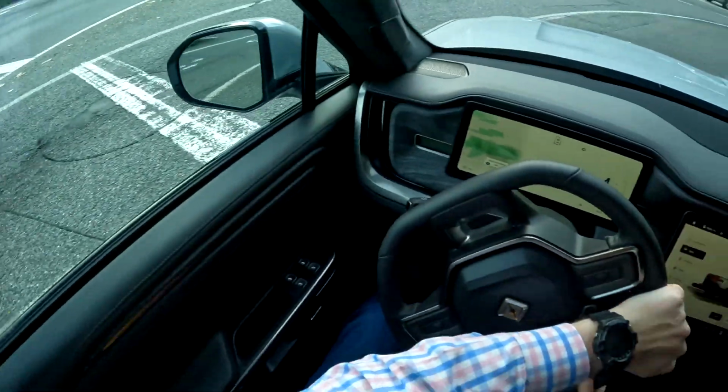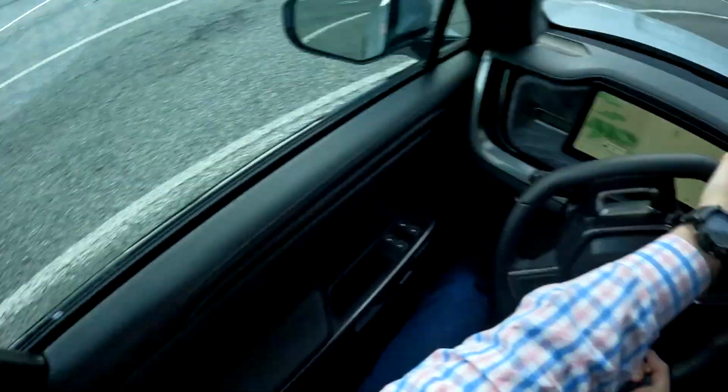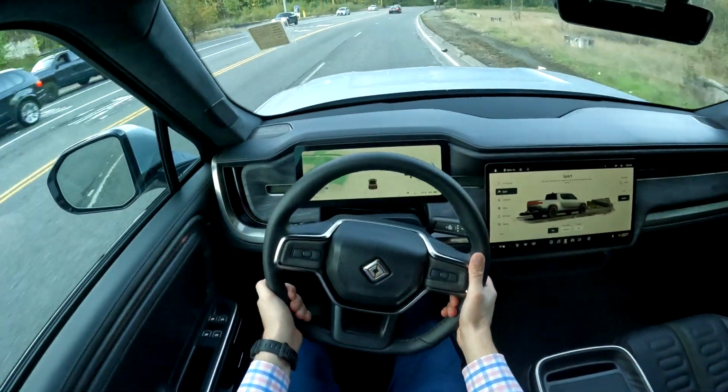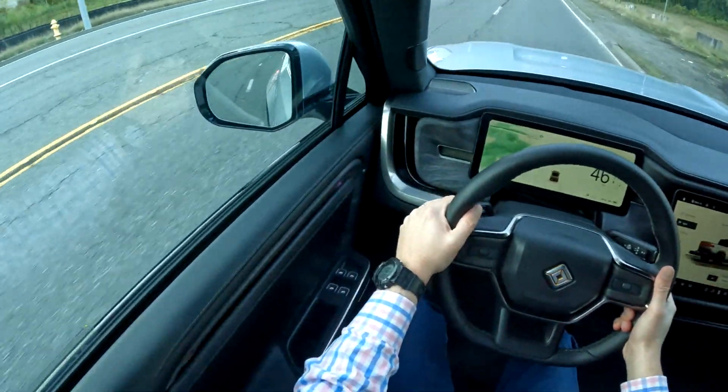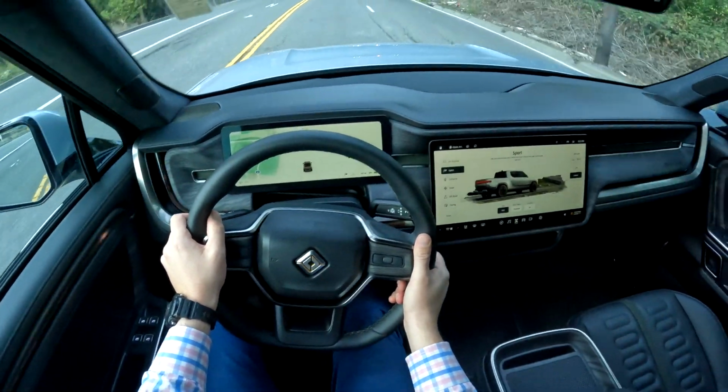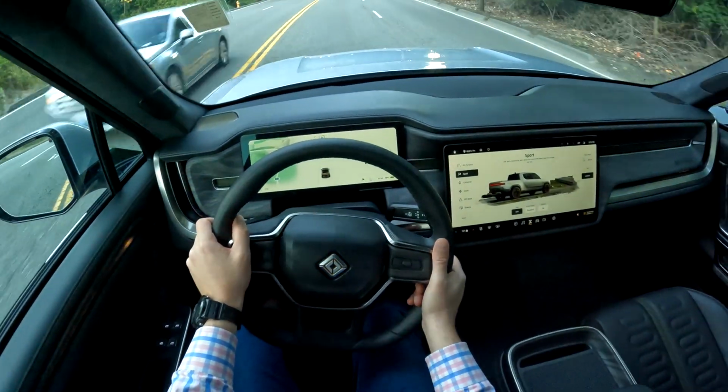Let's see, no turn on red, so I'm gonna just sneak up a little bit. Oh, we got a green light. All right, this thing just wants to go. Oh, woo! Little burst of acceleration right there. You can break the speed limit in a matter of seconds in this thing. It's not hard at all.